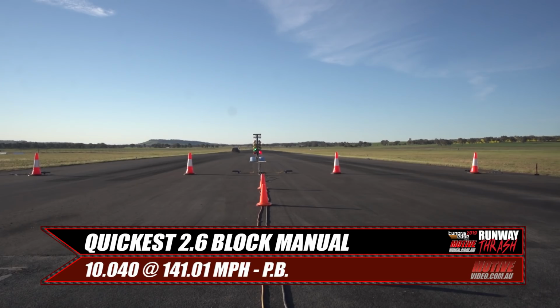So between the boost problem and the breather problem, we decided after a few runs to leave it. We brought it back here. We've now sorted out the breather problem, and we are now going to be taking it back to Croydon to work on putting a 2-step into the car so we can launch the thing properly and get ourselves some quicker numbers.